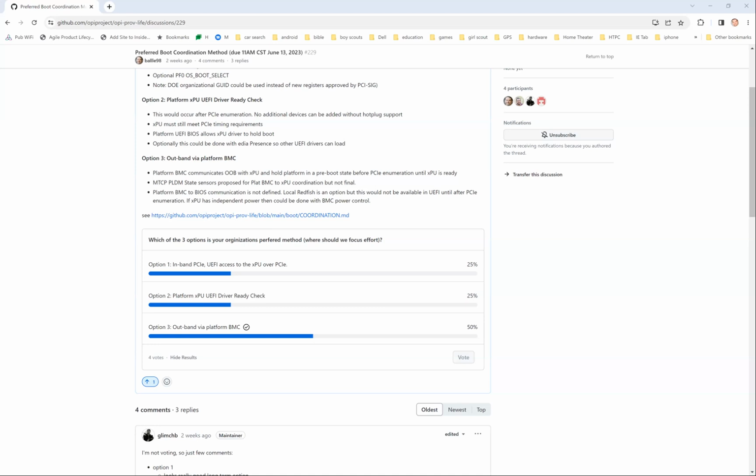So I think if we had something officially through the PCI SIG for boot coordination, right, you'd get a lot more adoption from different server OEMs on their implementation, right? Because I communicate with our BIOS team, but I don't necessarily represent them. And I'm just thinking of the changes that they would have to make for boot coordination and trying to get them to make those changes, right?